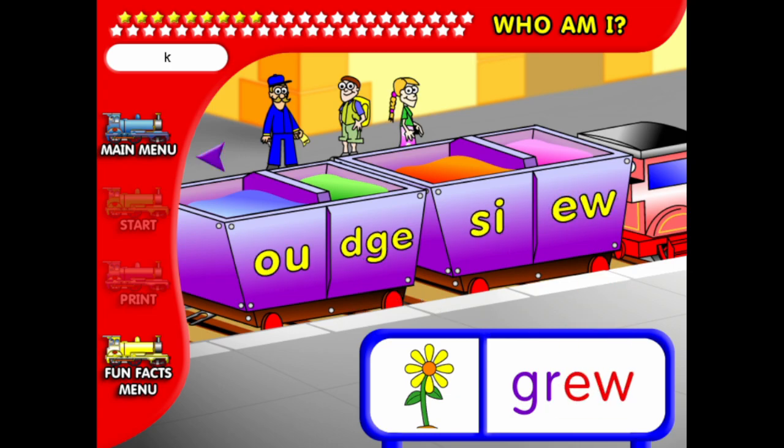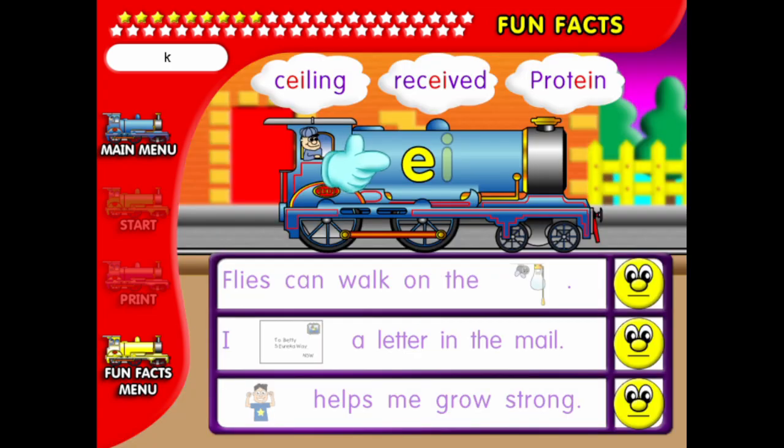Grew. These two letters, E and I, make the sound blend E when they are joined together. Let's say it together. E. And again, E. Now these words up here contain the sound blend E. Ceiling, receive, protein. Use these words to complete the sentences below.